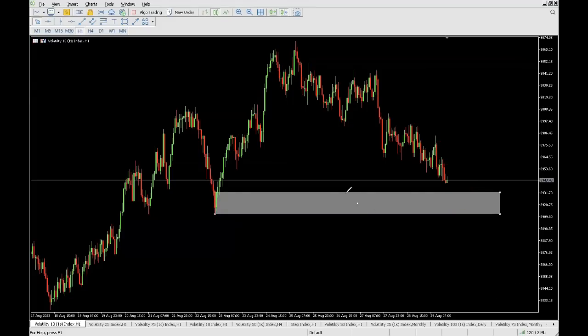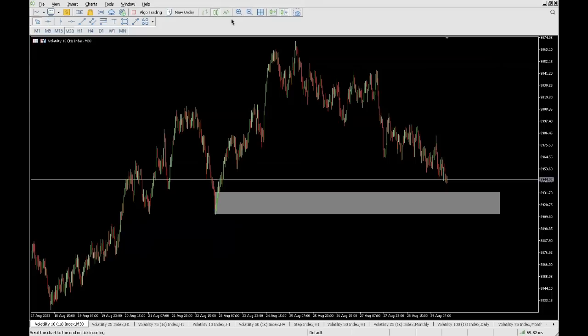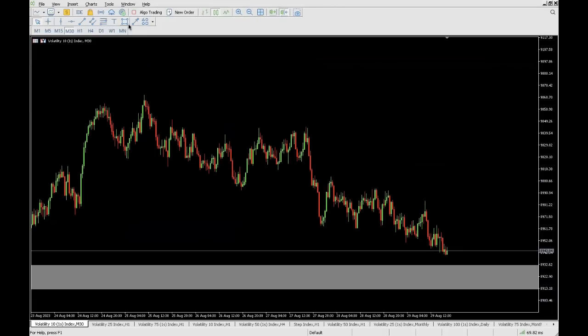Whatever the case is, I think we currently have a setup right now on volatility 10 (1s), and it's somewhere around here. I just went to the M30, I zoomed out, and I said to myself, actually, we have this nice high, something that has been created over here. You can clearly see price came out impulsively like that. It hasn't been tapped into, meaning the supply in there is probably fresh.